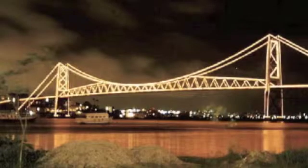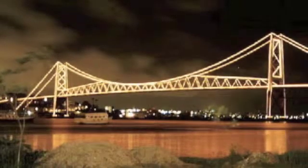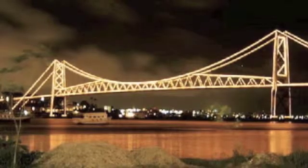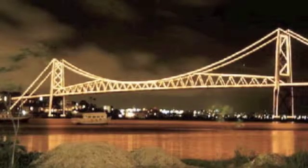Here is a picture of the Hercílio Lutz Bridge. The building of this bridge began on November 14, 1922. It ended on May 13, 1926.